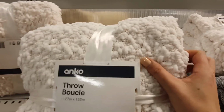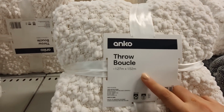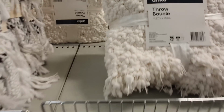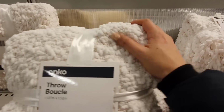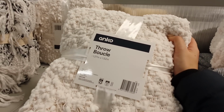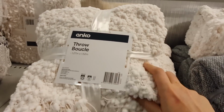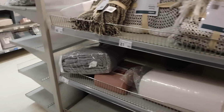I absolutely did not see this boucle throw last time I was here because I definitely would have bought it if I did. I'm sure most of you already know that boucle has been trending for a hot minute now, guys, and this is the perfect way to add a bit of boucle to your home without investing in an expensive piece of furniture that may not be so on trend in a few years from now.